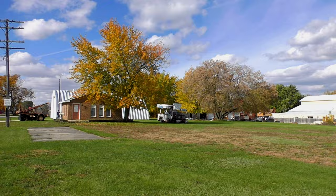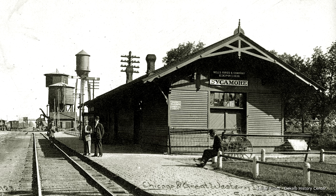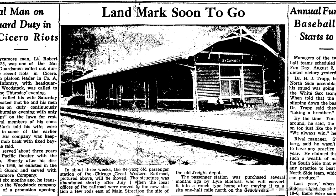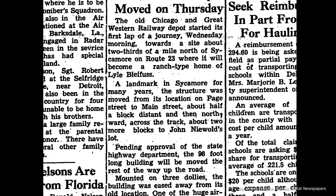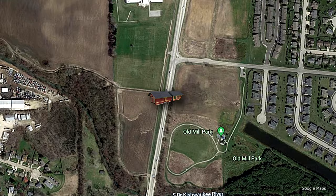Unless you think that the original passenger station was lost to the wrecking ball, you will be pleasantly surprised to learn that the 1887 wooden station still stands today, only serving a new role, and just a short distance down the road. When the new freight station was built in 1951, the railway sold the old passenger station to a local citizen, Lyle Blyfus. Within a short time, Blyfus had the entire station cut into two sections and moved about two-thirds of a mile to the north along Main Street, to the northwest corner of Main Street and Maplewood Drive, where it was given new life as a residence for his family. You can still see the old station house there today, metamorphosized into an attractive suburban house.